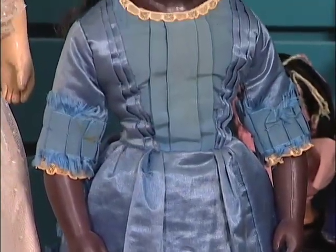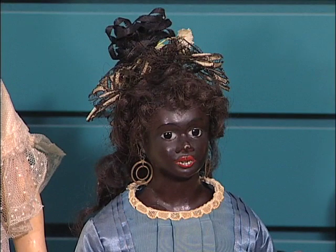If that weren't enough, we had two. We had the swivel neck version and the shoulder head version. Same face, just different necks and shoulders. Again, a fabulous face.